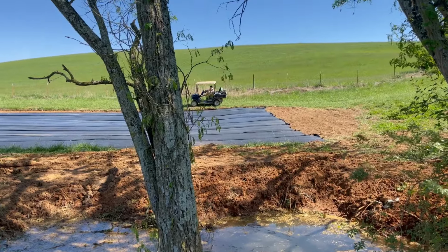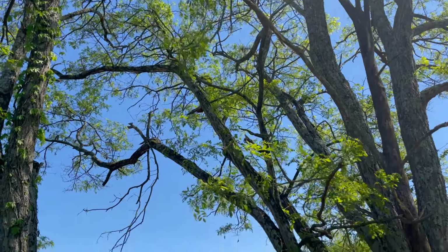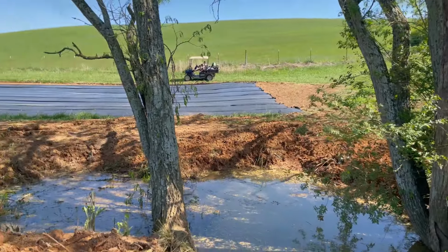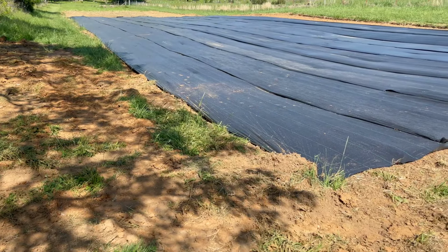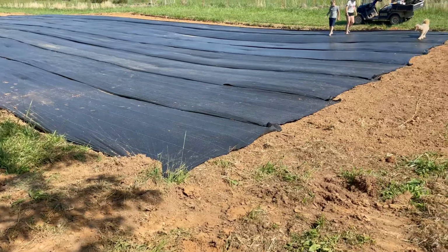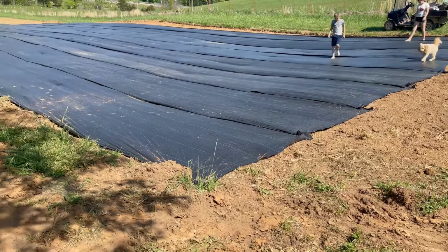Anyway, these are locust trees, and they're getting ready to flower. A few days ago, we came out here and laid all of this fabric down and just stapled it down.